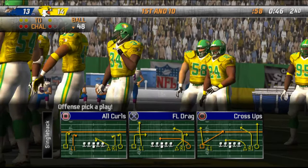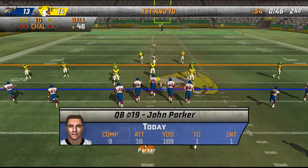Johnny has great touch. Now you say, what's his strength? What does he do best? Well, you can see it right there. It's his accuracy that puts this guy on a whole nother level.